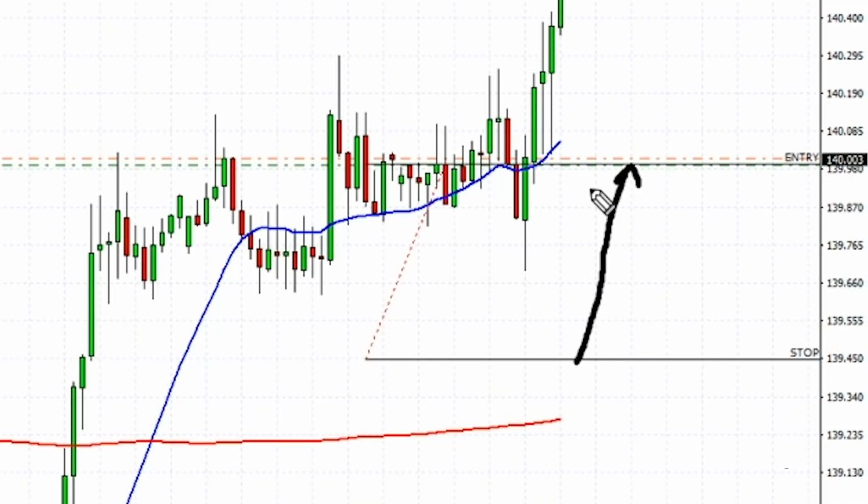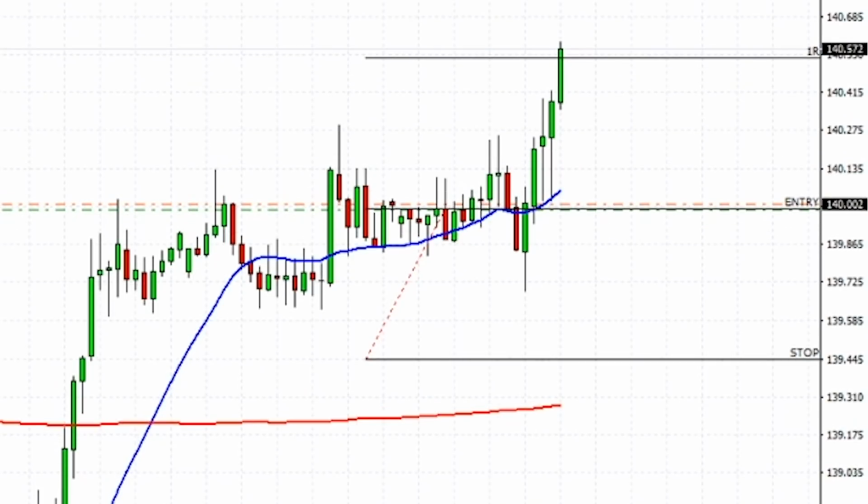So at this current point, I can't lose money on this trade, and I am standing to potentially make a lot. So we'll see how this one goes. Currently up about 56 pips here, or 57 now, which is nice. We've broken past that 1R point, and again, that was what triggered me to move my stop up to break even.